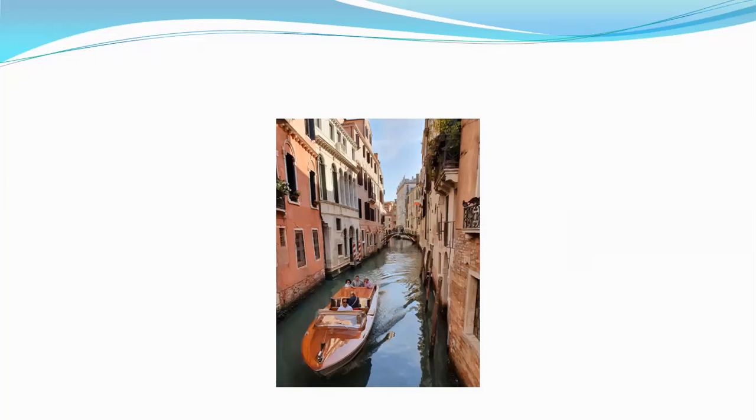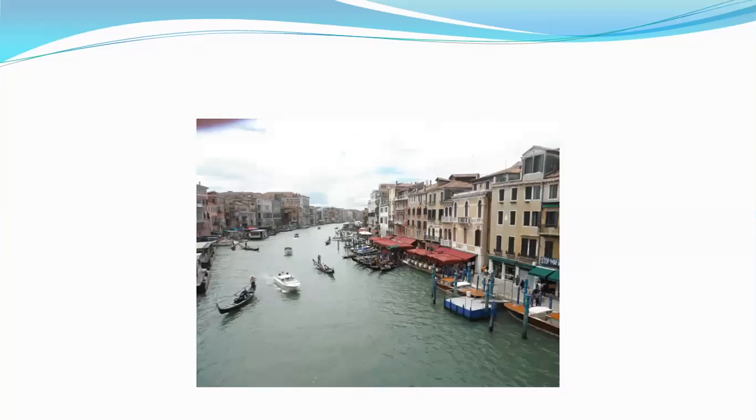If you're not going to do that, you do need to make your way to the Piazza Roma, which is the last place that traffic arrives into Venice. You can do it on a bus or get a taxi from the airport, and that's where you will then get on the water. And if you don't get on a private water taxi like this one, you'll use what they call the vaporettos, the water buses.